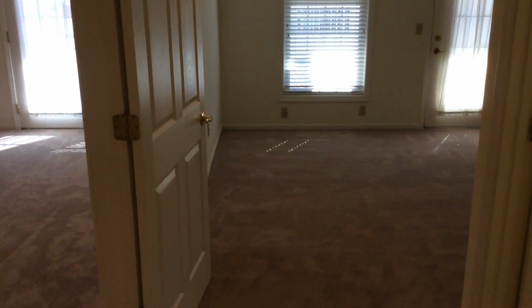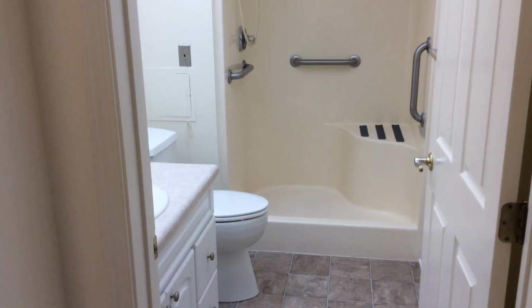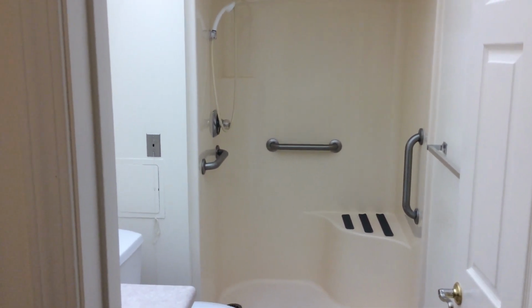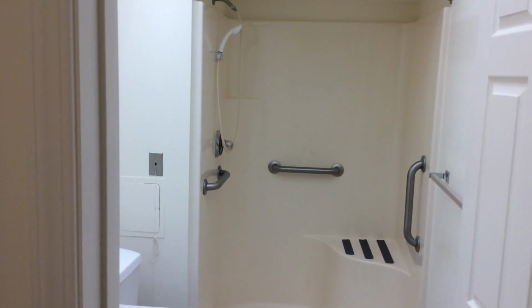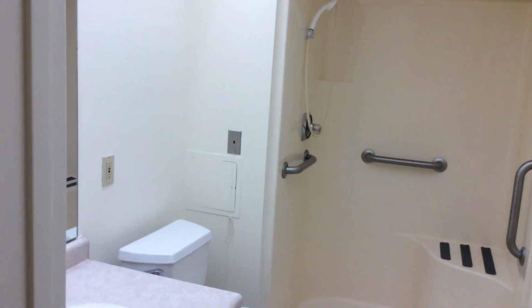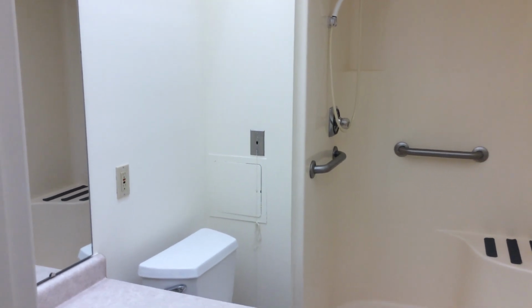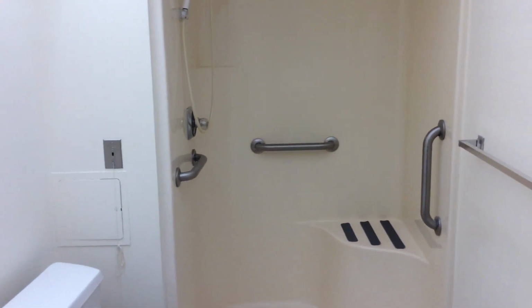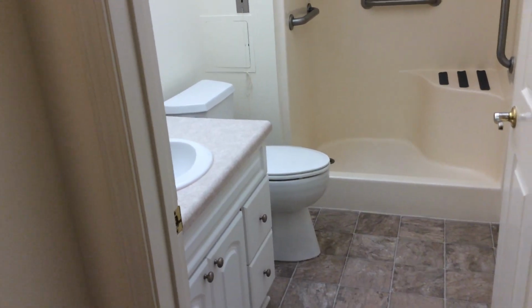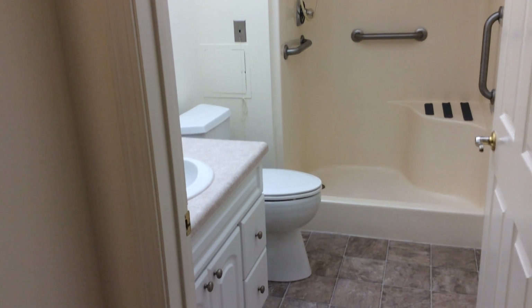And we will walk past into this section where you can see the bathroom. The bathroom does have a walk-in seated shower, grab bars on all sides, very helpful if you have any kind of instability with getting up and down. Those are very helpful units to have. The emergency call button as well in the bathroom, and high-rise seat. It's a high-rise seat for our clients at 18 inches.